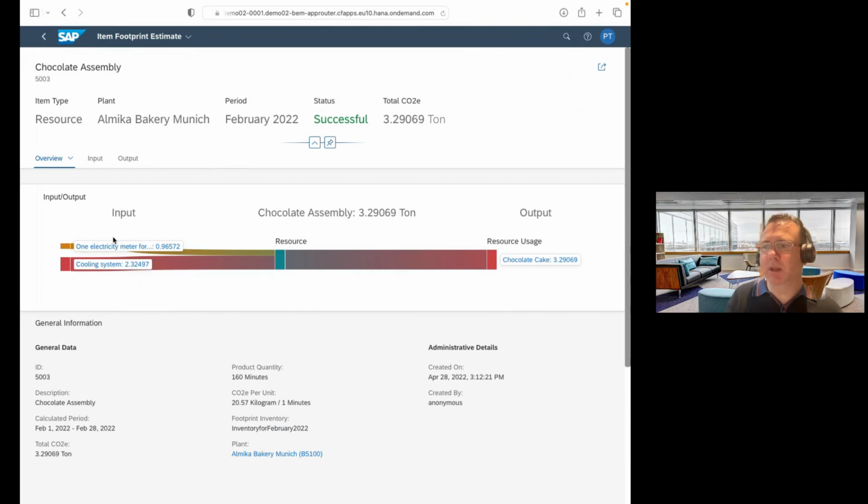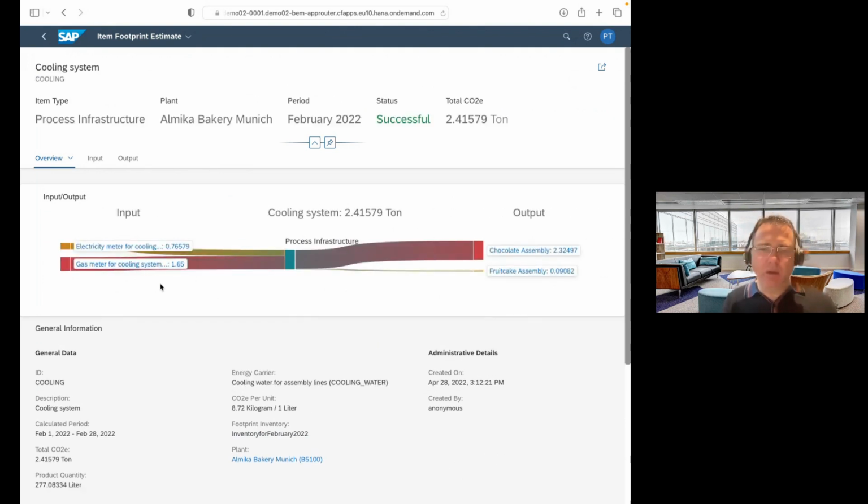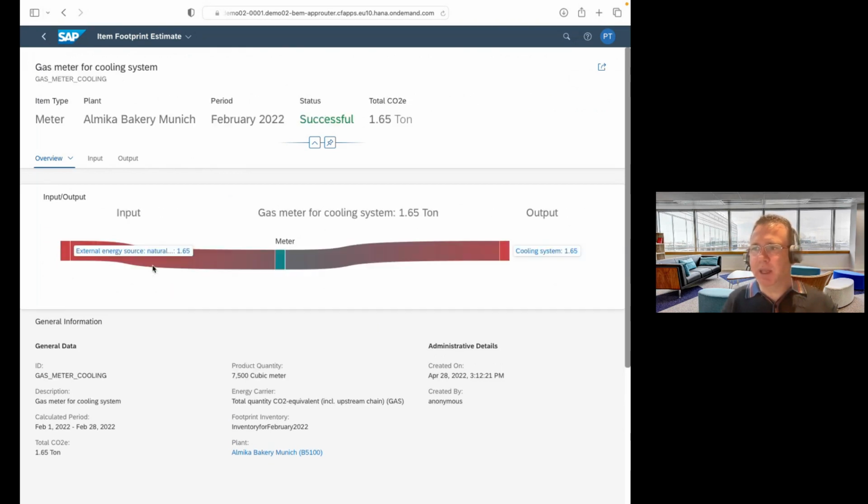Then I can see, okay, there's actually electricity going into this, which seems relatively low as well, but the cooling system to cool down the products is actually relatively high. So I can then drill down into that. You can essentially keep going right down to the granularity of the data itself. I can then see the electric meter and the gas meter, and I can drill down again. I can see the natural energy source that's coming from the provider, which you can split into multiple providers, is actually generating quite a high carbon consumption. So that gives you the impetus to potentially address that.